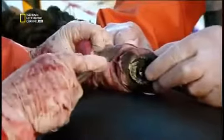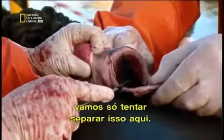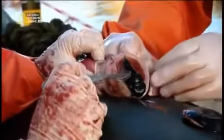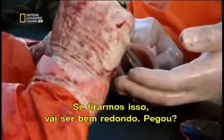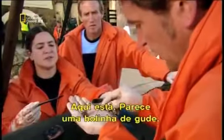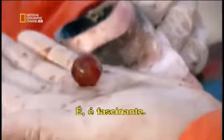Okay, so let's just very carefully try and separate that off there. Okay. Oh, look, Mark. That's its lens. So if we pop that out, it'll be very round. You got it? I've got it. So there it is. It's like a marble. Really round. Yeah, that is absolutely stunning.